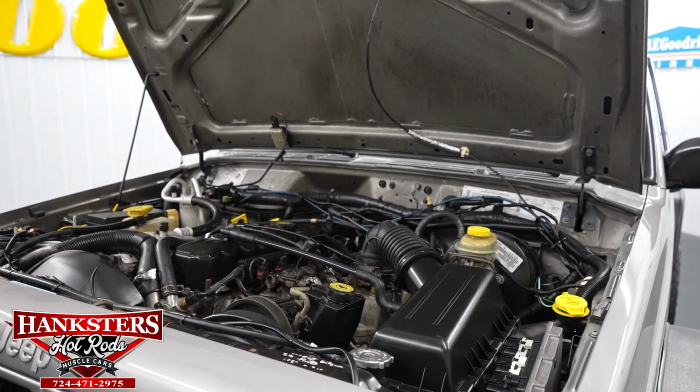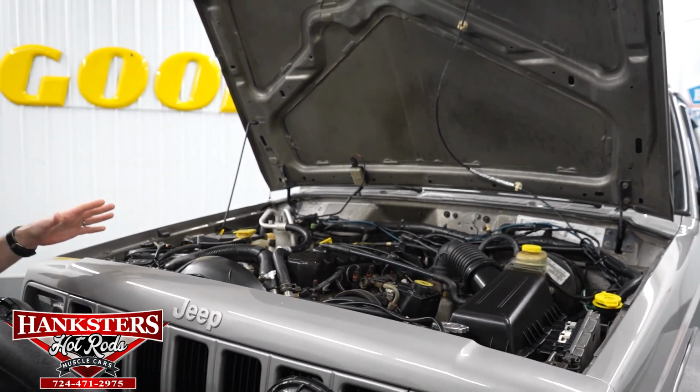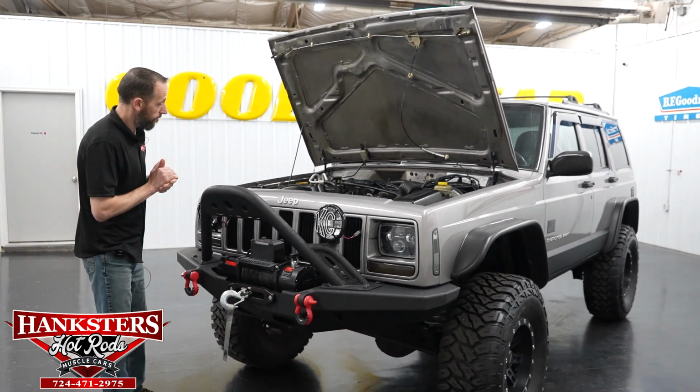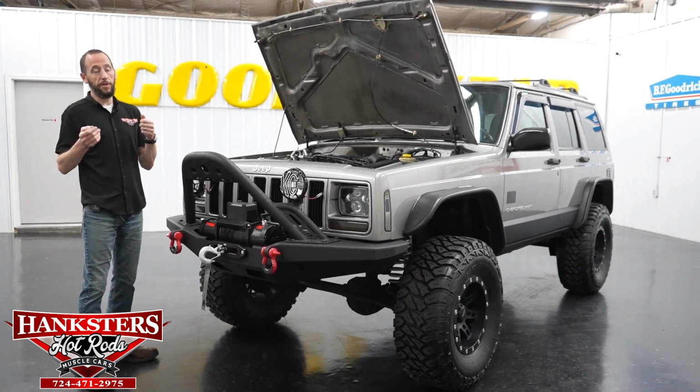Looks really good under here. Everything looks to be intact, and this one does run great. Runs really nice and cruises along good. What we're going to do now, we're going to put this thing up in the air and show you the undercarriage.